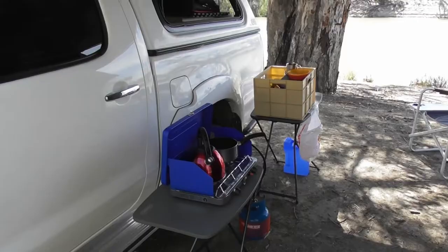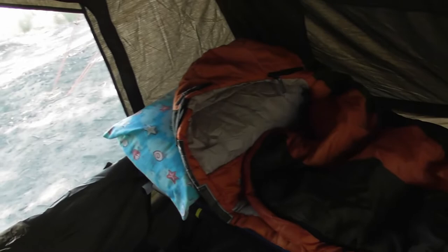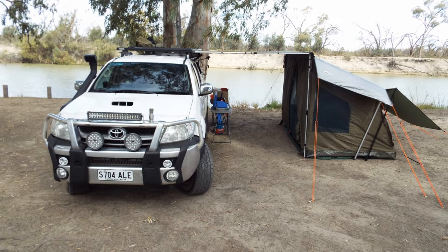Before you get upset about me having the gas stove next to the fuel filler, it was just a temporary placement. The tent itself is spacious, airy and above all, totally waterproof against tropical rain. The camp stretcher and airbed will make for a comfortable night's sleep. Extra panels can be added to the awning to provide additional shade.